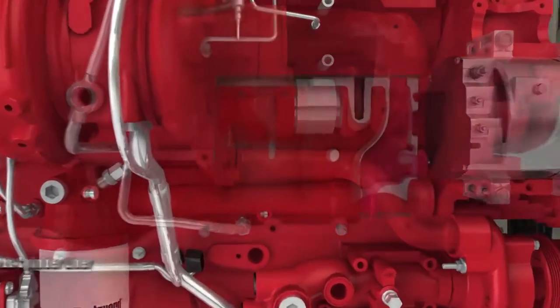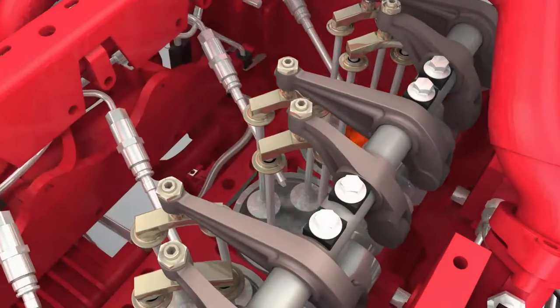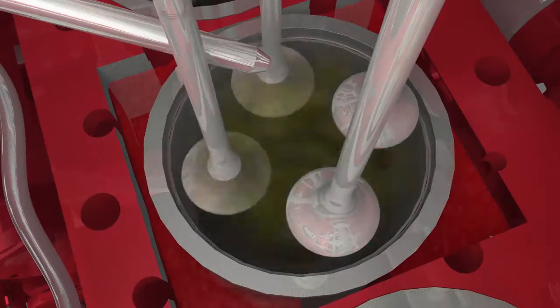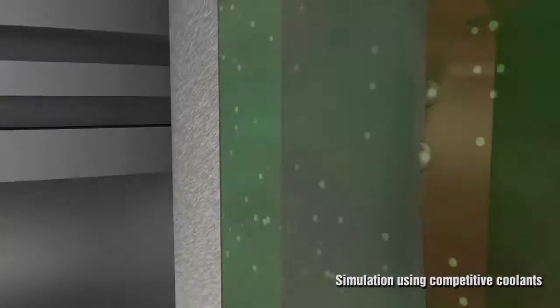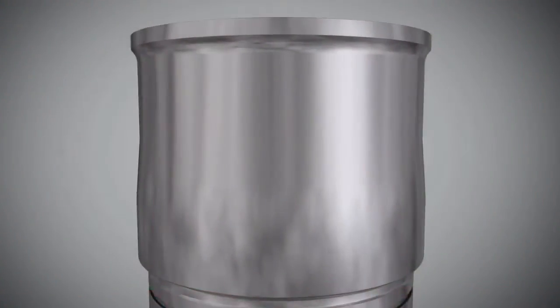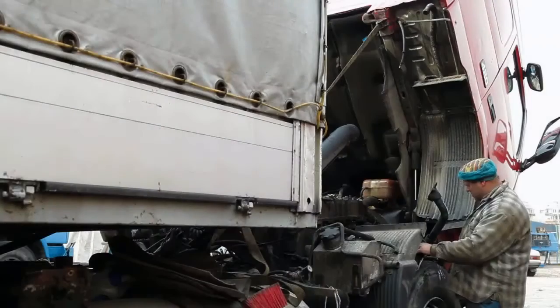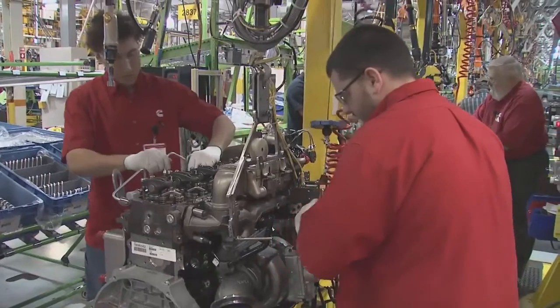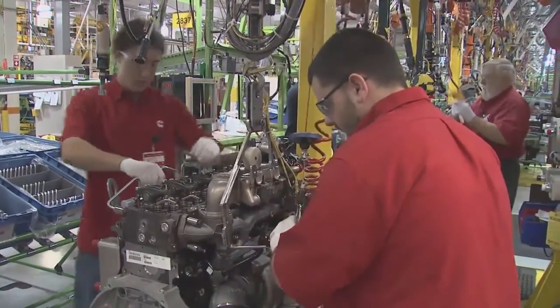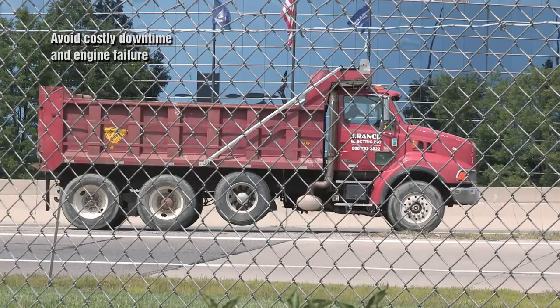Fleetguard coolants are also formulated to create a protective barrier on cylinder liners. This is critical because coolant flows around cylinder liners to remove heat generated by combustion. Vibration from the pistons moving up and down creates bubbles in the coolant that implode into the liner surface. If the wrong coolant is used, these imploding bubbles can lead to cavitation or pitting of the liner. This results in engine failure. Rebuilding a typical on-highway truck engine can easily exceed $10,000, and that doesn't include the cost of engine downtime.